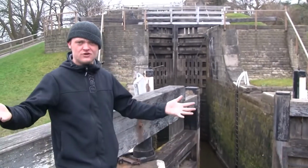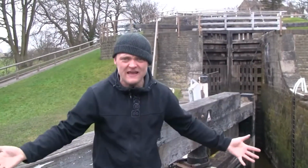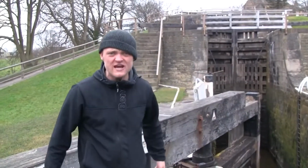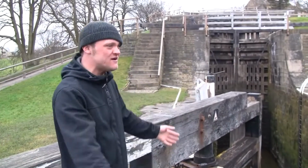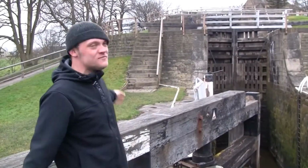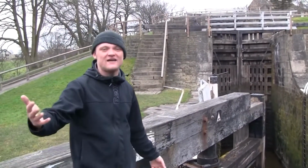30,000 people turned up to celebrate the opening of this lock staircase here in Yorkshire. They marvelled at the lock and they couldn't believe it. It was like a feat in engineering. It was cutting edge technology when this lock was built. You know, this was like a marvel in engineering. And look at it, look at the vastness of it. Look at, you know, Victorians, they didn't mess about, did they?